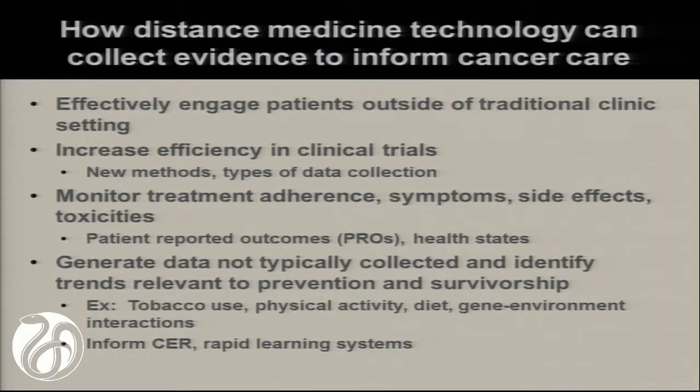Excellent. Okay, great. So I'm going to begin by answering some of the questions that were posed in the session, one of which is how can distance medicine technology be used to collect evidence to inform cancer care? I'll talk a little bit about some of the evidence and then talk about some of the challenges and then wrap up with some of the policy issues.